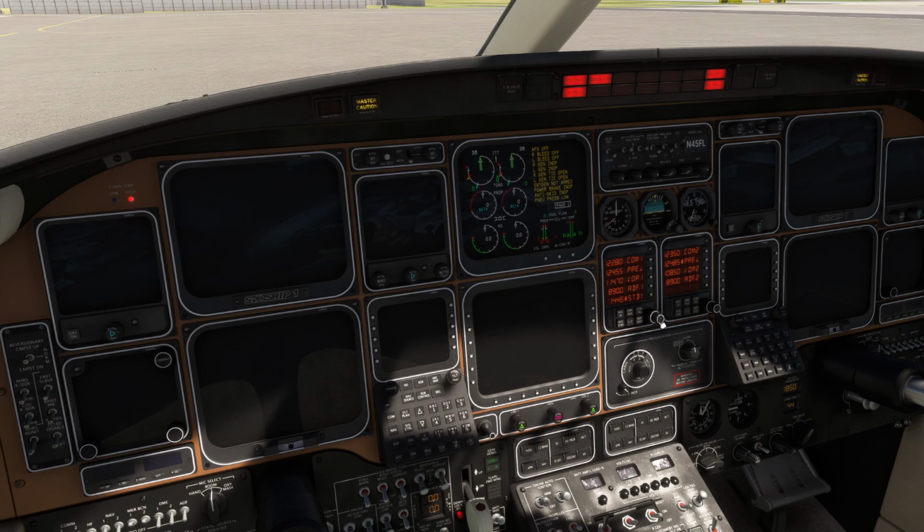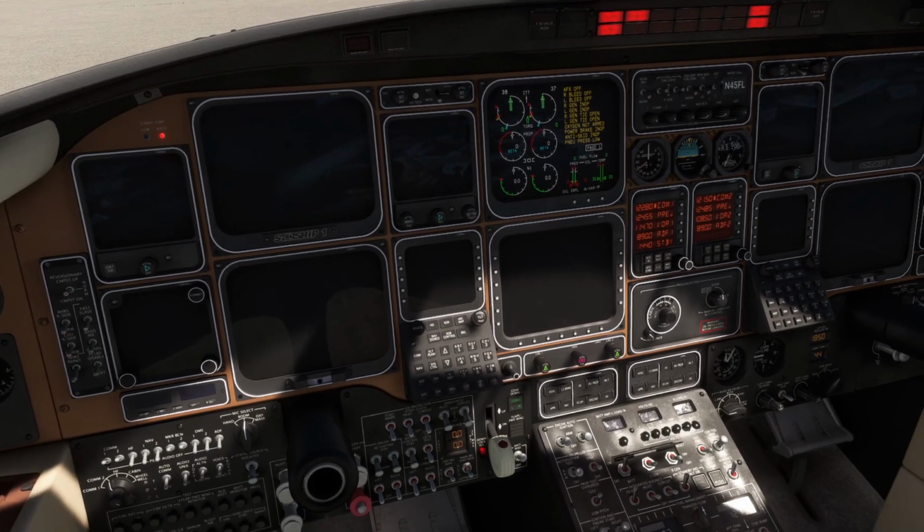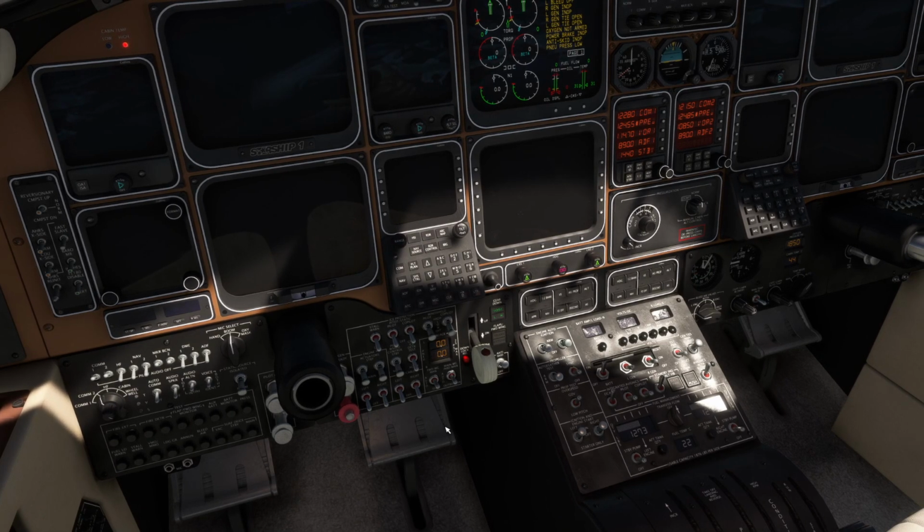Set it here. So what I'm going to do is have CTAF on COM1 or COM2. We're going to monitor COM2 and COM1, but we're going to talk on the CTAF there. Alright, so let's do a batteries engine start, and then we'll plug in our flight plan. I forgot you need the generator or external power to run the pilot avionics.